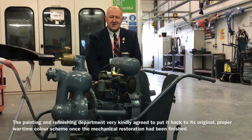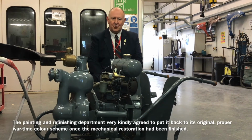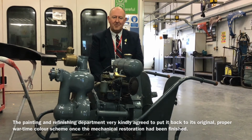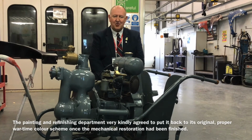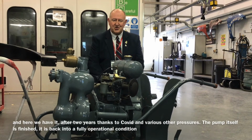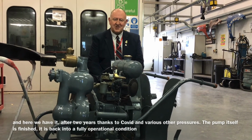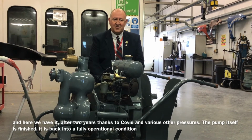And the painting and finishing department very kindly agreed to put it back to its original proper wartime colour scheme once the mechanical restoration had been finished. And here we have it after 2 years. Thanks to COVID and various other pressures, the pump itself is finished.